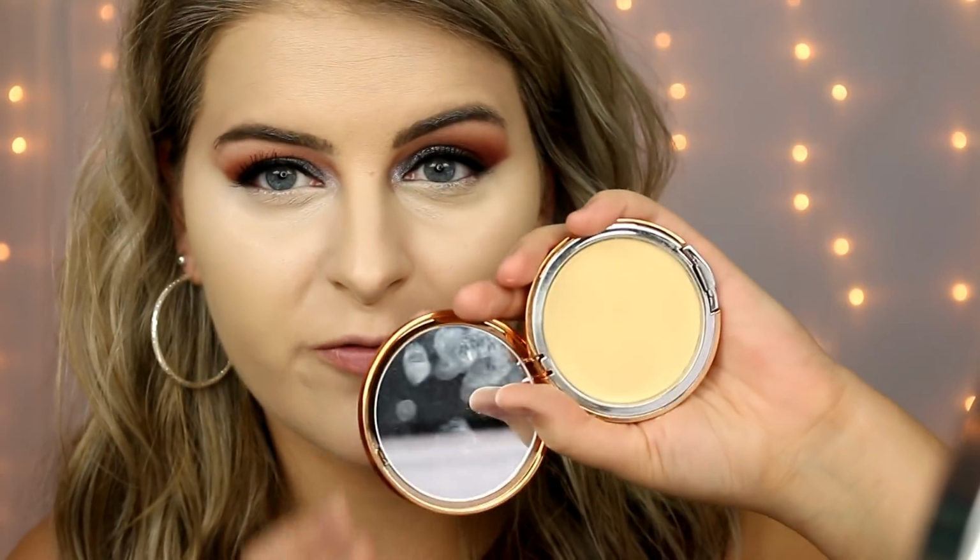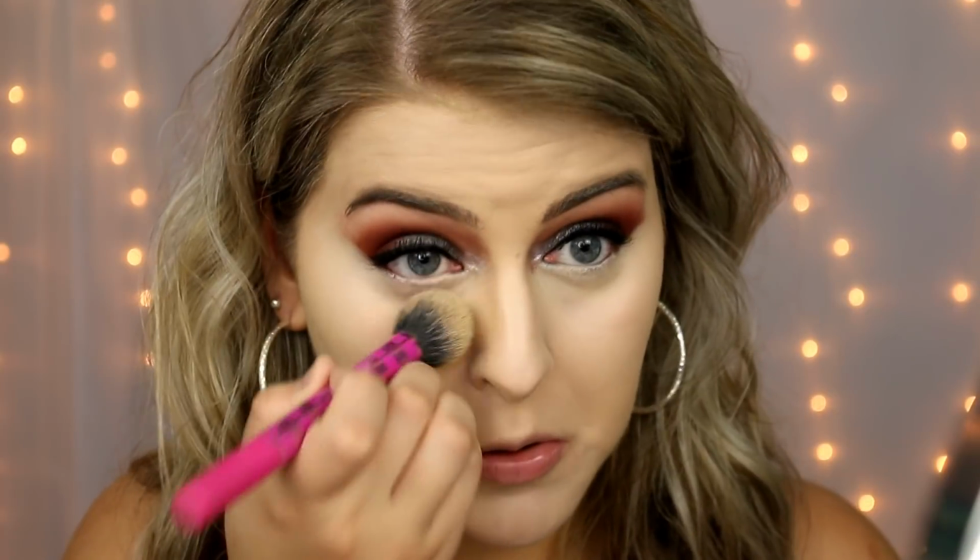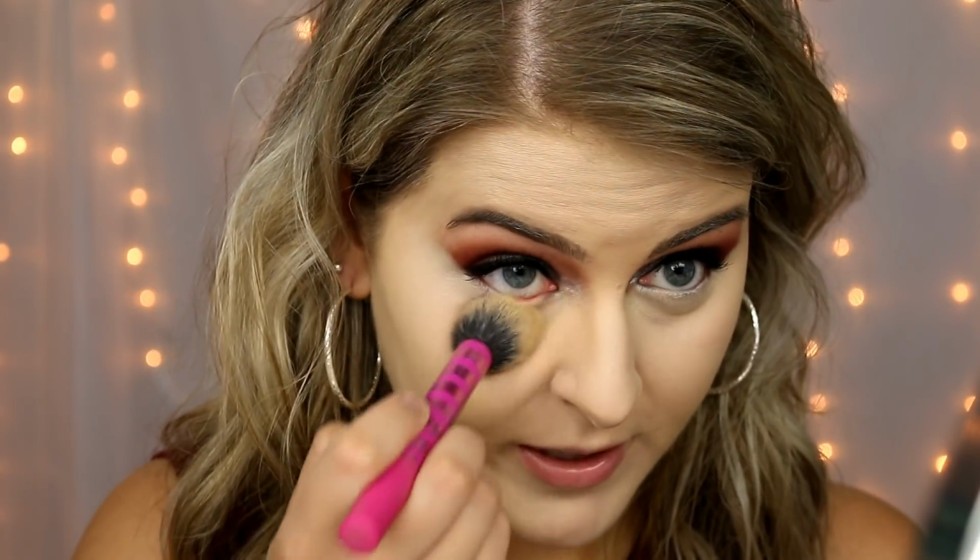So I'm gonna try to use this for under my eyes. I haven't used this in a while because it's so dark for me. When I try to use it with more fair complexion, like normal, it was just way too jaundicey. Ooh. That pigment just wants to adhere to my skin so well. It just picks up all the yellow. That makes me look sick.